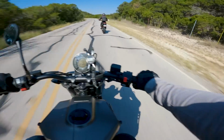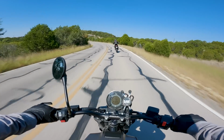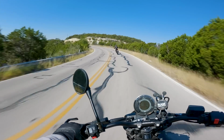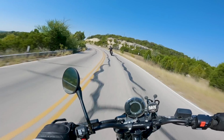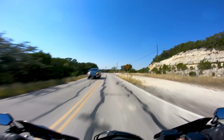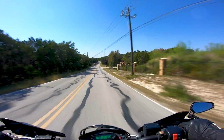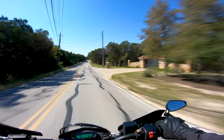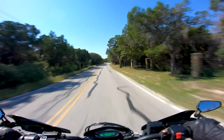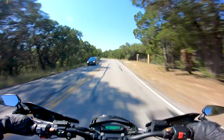Now, I'm looking down at your handlebars here, and I'm not seeing mode switches. Does this have a higher power mode or something like that, or is it just in normal mode all the time? If it does, I don't know about it. We should look that up. I don't think that there's other modes on it. If there were, you would have access to it readily available somewhere.